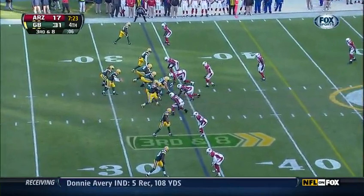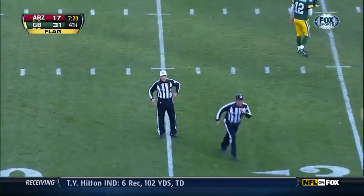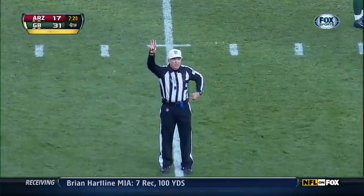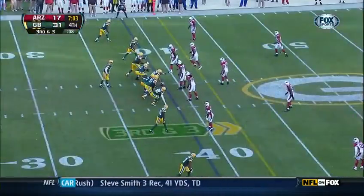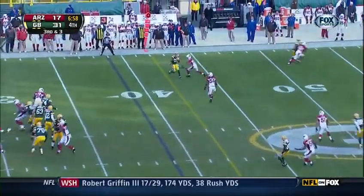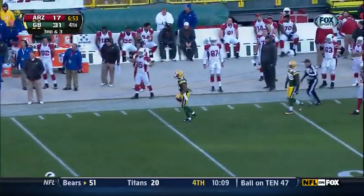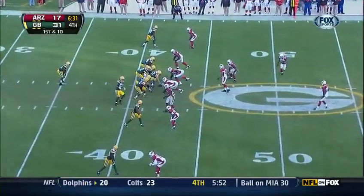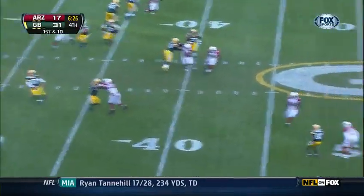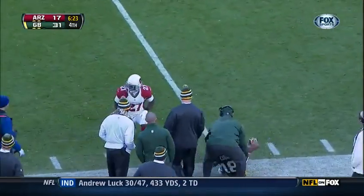That arm, the nerve issue has gotten stronger and stronger. Neutral zone infraction, number 54, defense, 5-yard penalty, still third down. Brings up third and three. Pass is juggled and caught somehow by Randall Cobb. Greg Jennings comes back. Rodgers keeps it, rolls right, and incomplete. Guess who? Randall Cobb again.